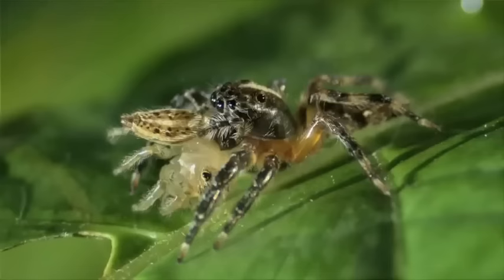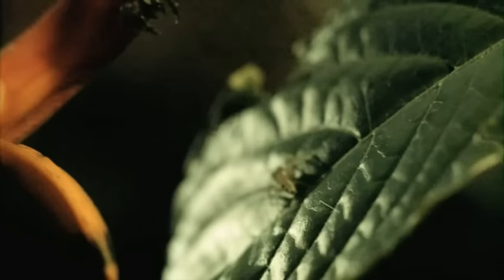For these spiders, the old saying, look before you leap, really sums it all up. In this particular case, the tiger jumping spider had the best view and the best trajectory, and that proved to be the decisive advantage.